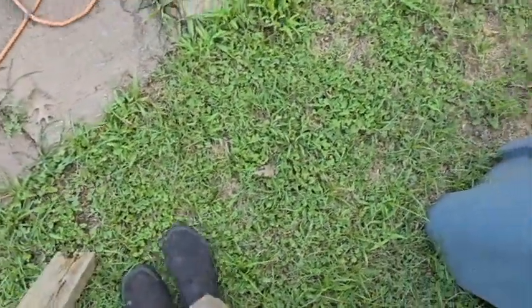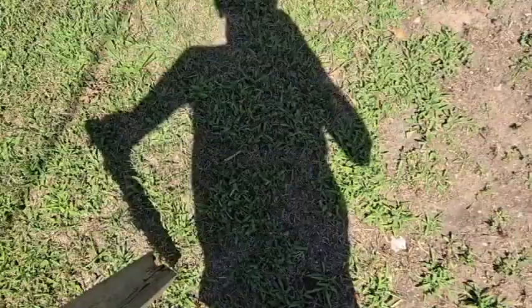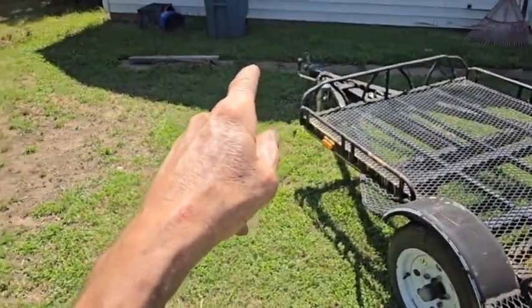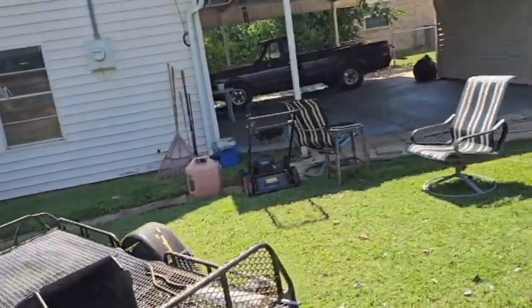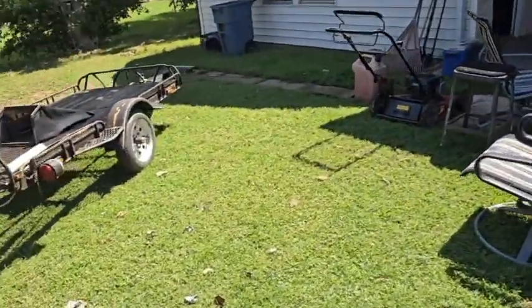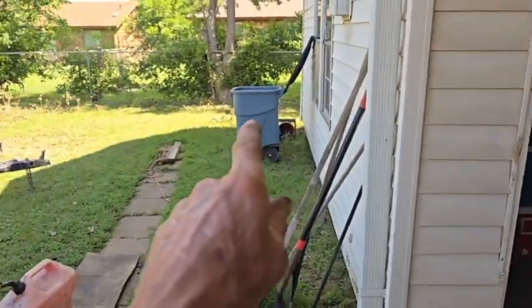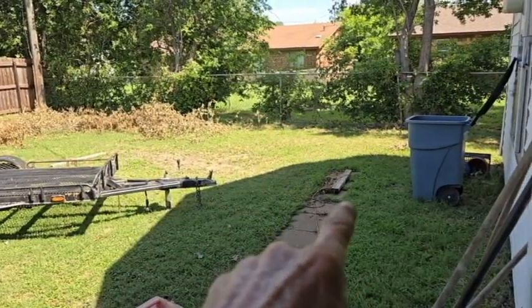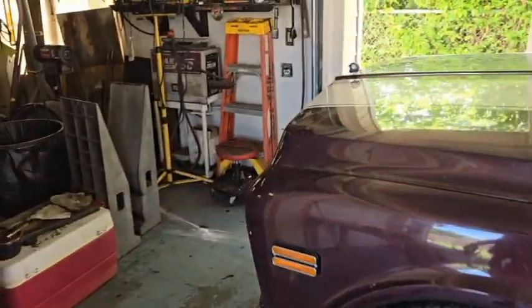3, 4. Okay, from here, 1, 2, 3, 4, 5. 16 feet, from there to here. And even with the back of this building, I would still have some yard. I don't have a whole lot of dog. Breezeway through there, and a shed right here to hold that.